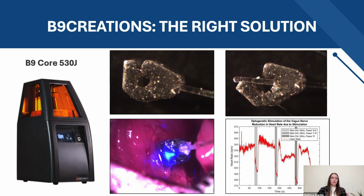So tell us a little bit more about what you were able to achieve then. Yeah, so the top two pictures right there are that nerve cuff that I showed in the last picture. You can see a fiber optic cable that goes through it. That right-hand picture shows that the material is flexible and will open so I can put it around a nerve.